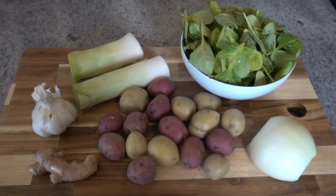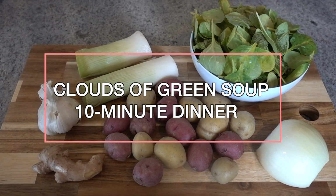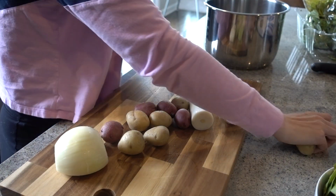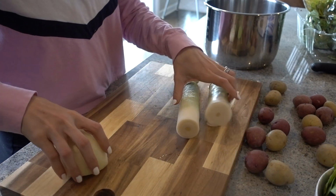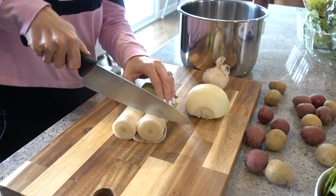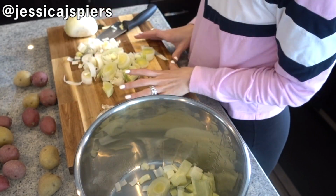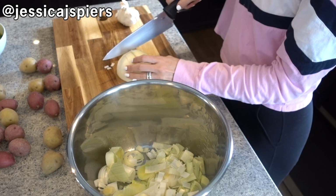Up next, we have what I call my clouds of green soup, and I'm really not sure how it got this name, but I've been calling it this for years, so we're gonna stick with it. For this recipe, you're gonna need some potatoes, leeks, garlic, onion, ginger, and a whole bunch of spinach. I've also made this with kale, but I do notice that kale gives it a bit more of a bitter taste, whereas you can add a whole bunch of spinach and it doesn't really change the taste too much.